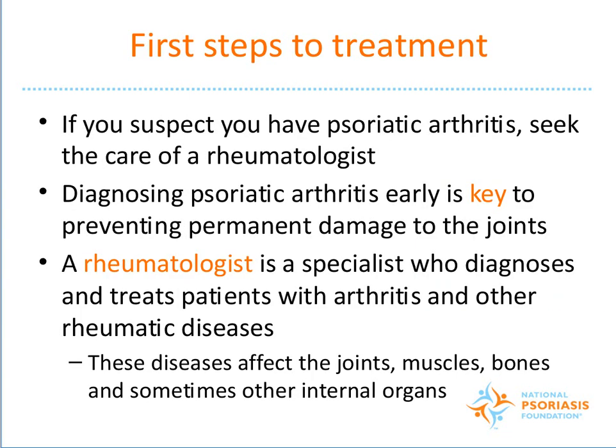In terms of steps to treatment, the first thing to do is to identify it as psoriatic arthritis. If someone has psoriasis and they have joint issues that are unresolved and unrelenting, then it's important to have appropriate evaluation by a rheumatologist. Diagnosing it is very important because with the medicines that we have available, we can potentially prevent permanent damage to joints.